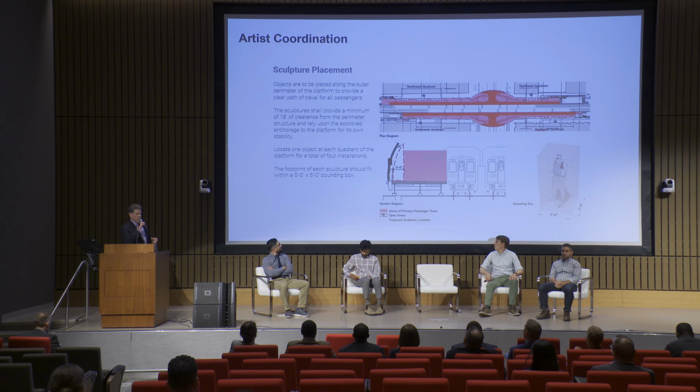So, just closing out with a couple of coordination items. There is a public art component to this project. There will be sculptures installed in four locations on the platform. It's a little hard to see, but there are black asterisks up in the top right where they're going to go. DCAS has issued a separate RFP to select an artist, to commission an artist to fabricate these and deliver them.